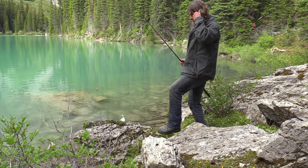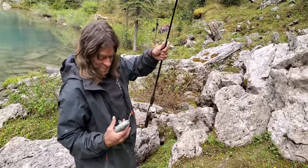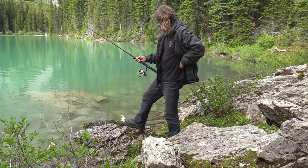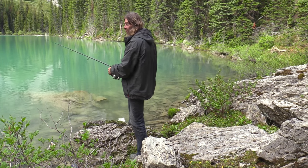Actually caught one already. Zach got that on film, but we are hungry. Want to be able to get a few. So tired I can hardly fish.